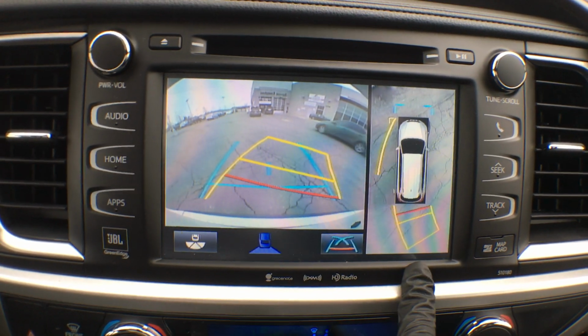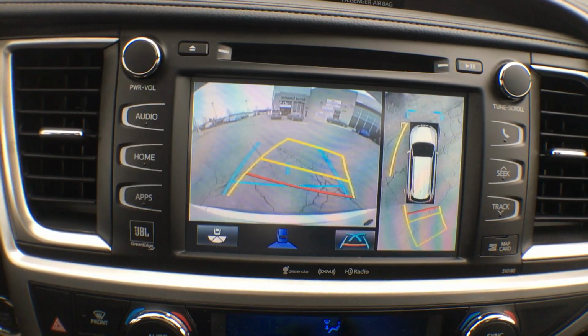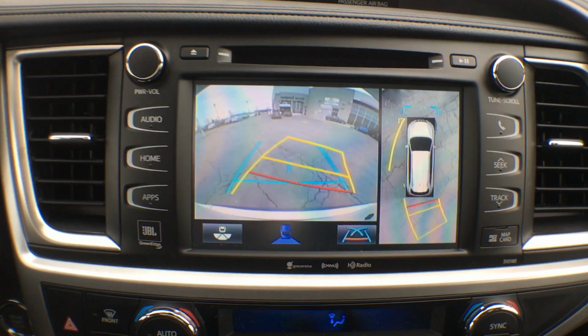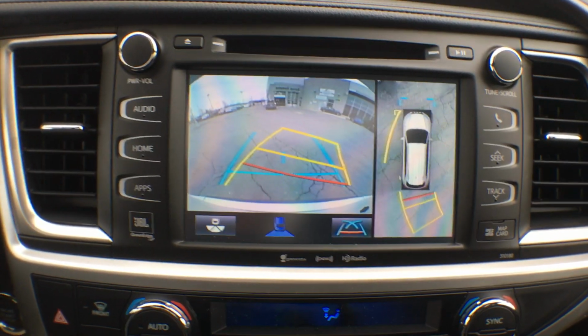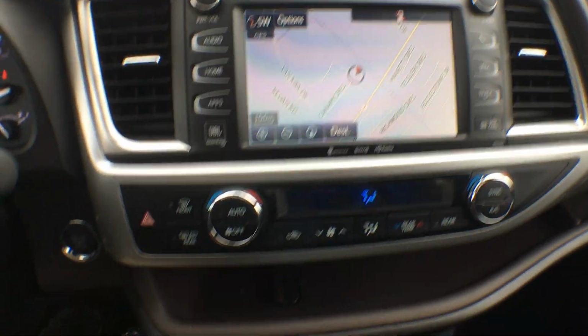This here is our bird's eye view, and I don't know if you saw that little car come up. That's actually just because a car was driving in my blind spot. So my blind spot sensors on my side view mirrors are going off, as well as a little beeping noise, and I can see it in that rear view. So all for safety, but all amazing features.